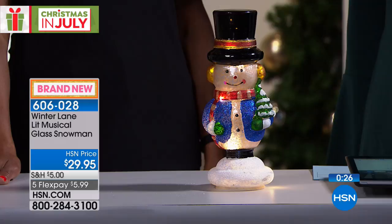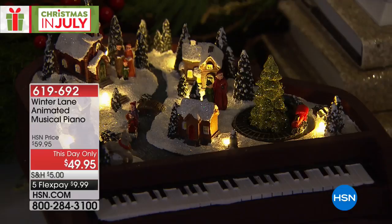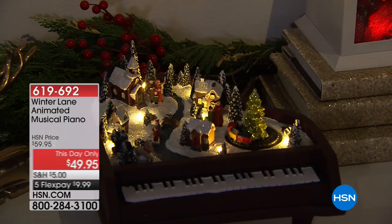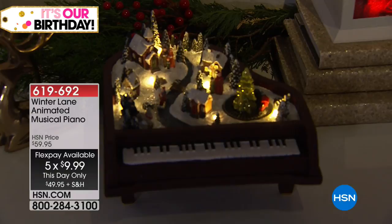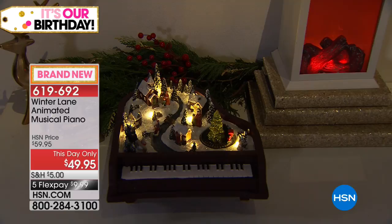All right. I'm going to give you a peek at the piano, which we predicted before the show was going to be very popular today. It might even sell out. A third of the quantity has been sold. We haven't even presented it yet. $9.99 to get home. Yes, it plays music. My favorite piece on there is that shimmering, glittering tree, and it's so tiny. And there it is. So 5 FlexPay, 619-692 is the item number. Okay, we're going to take a teeny little break, and we've got more beautiful holiday ornaments to come and lots of great Christmas in July.